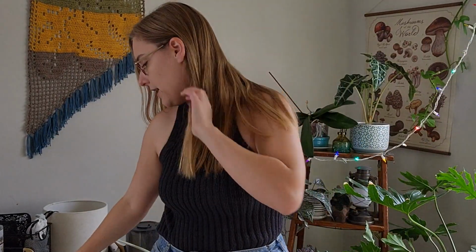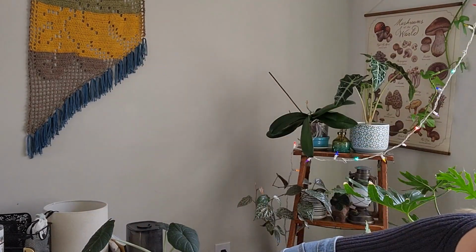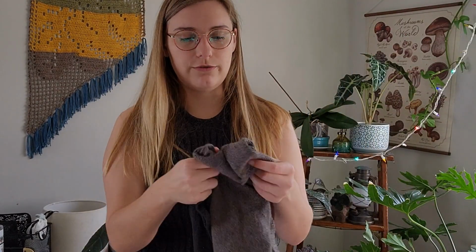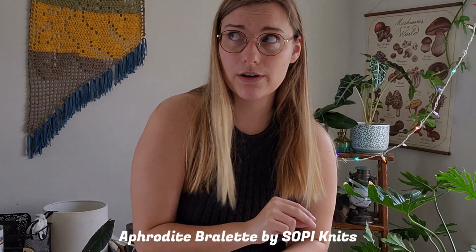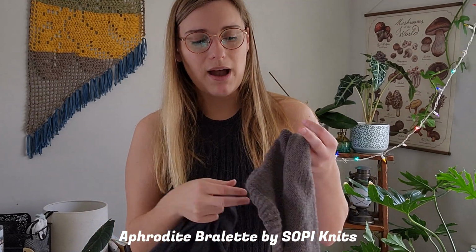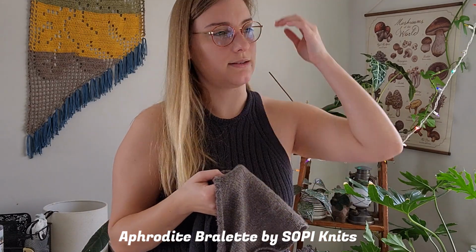Next up, okay, so this is the bralettes, and I think I am going to try on at least one of them, because I made two. But I'll show them to you first. One of them, so this is the Aphrodite bralette by SOPI Knits. Not a very size inclusive pattern. I bought it 2 years ago or so, and knit one.